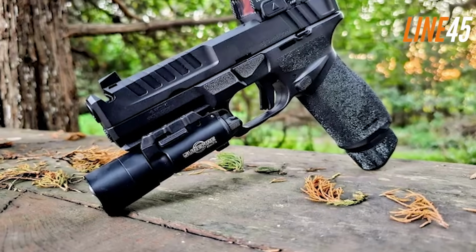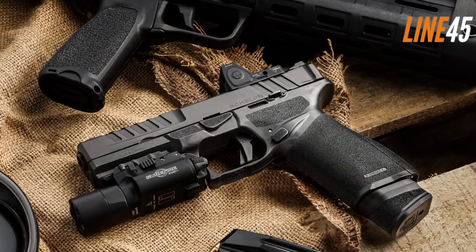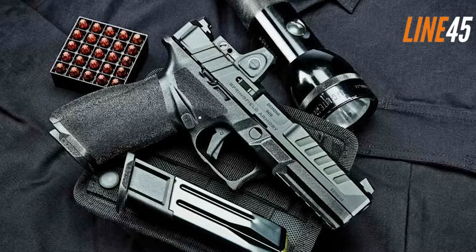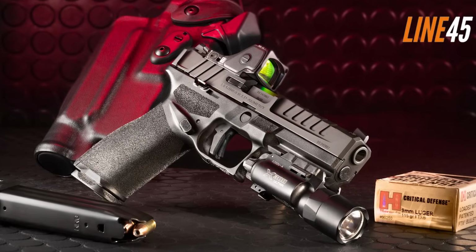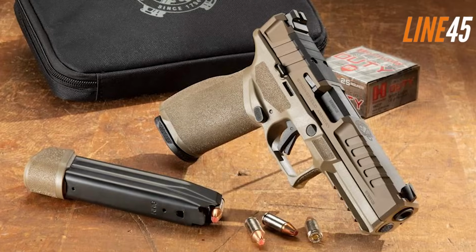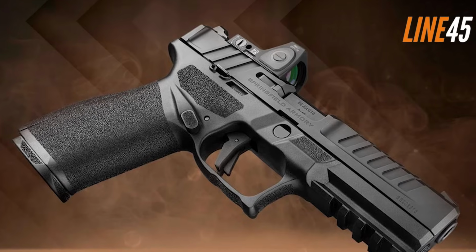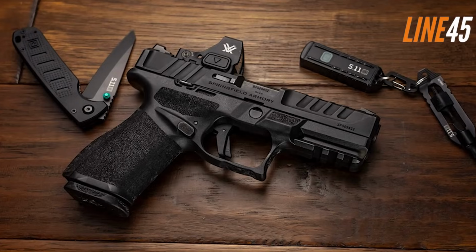It's optics-ready with Springfield's Variable Interface System, and I've mounted everything from a Holosun 507C to a Trijicon RMR without plates. Direct mounting without a fight is surprisingly rare, and it's worth its weight in gold if you run red dots. But what got me hooked is the Central Operating Group. It's their serialized stainless steel fire control unit, modular, drop-in, and rock-solid. I've swapped it between frames to test fit and function, and everything clicked right into place.